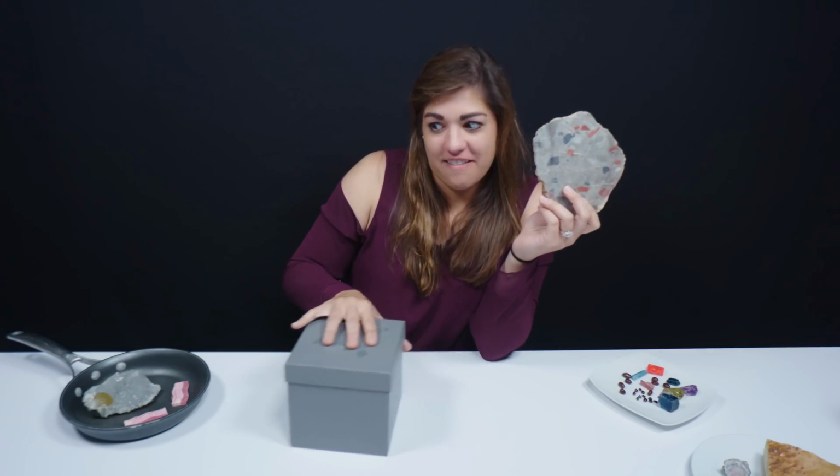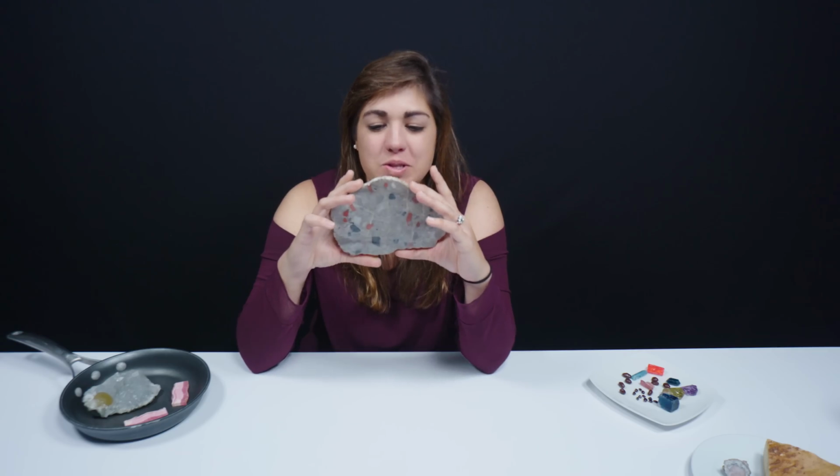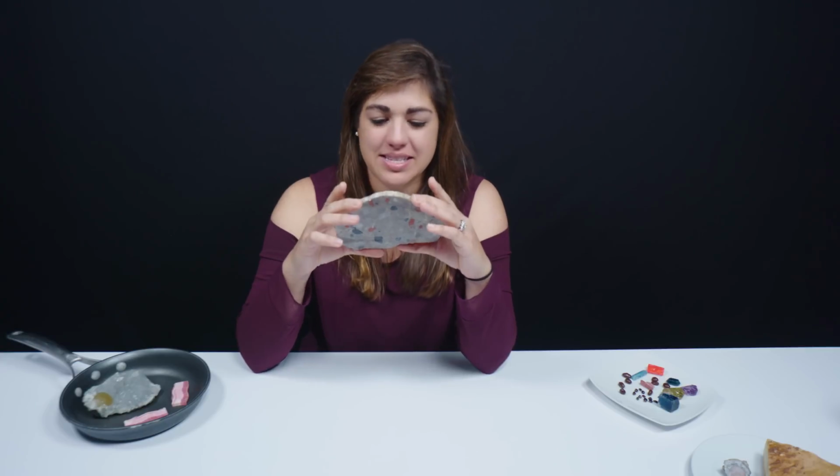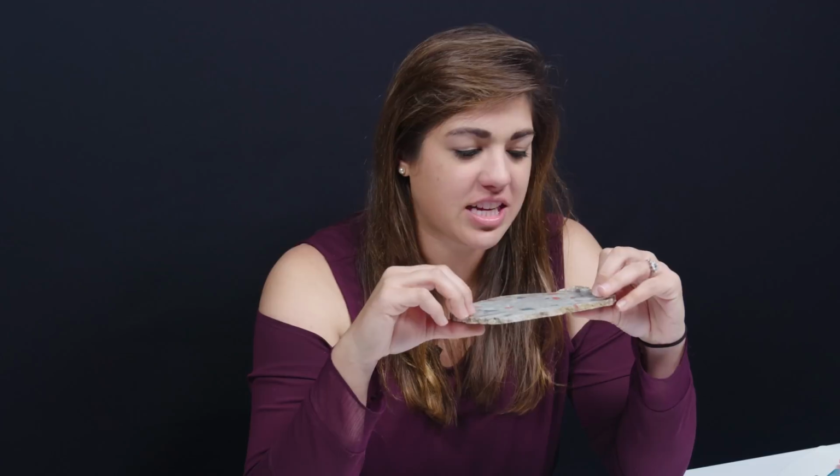So this is a cool rock. This is called pudding stone. Pudding stones are called pudding stone because they look like a Christmas pudding. Whenever I look at these, I always think of fruitcake.